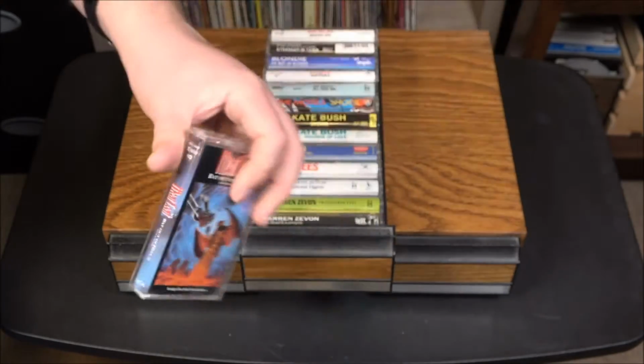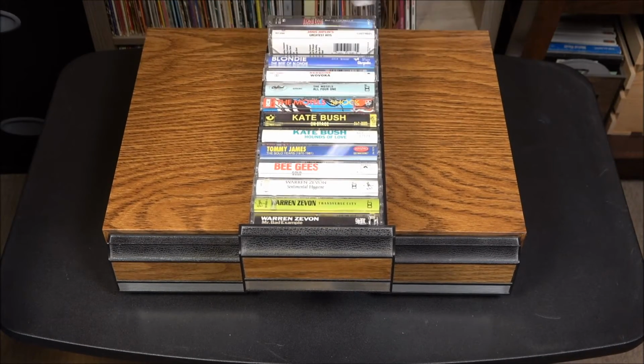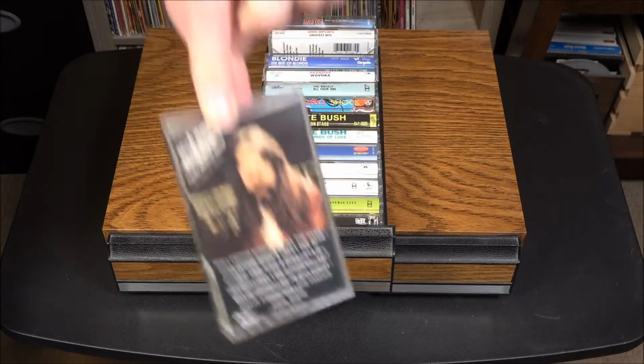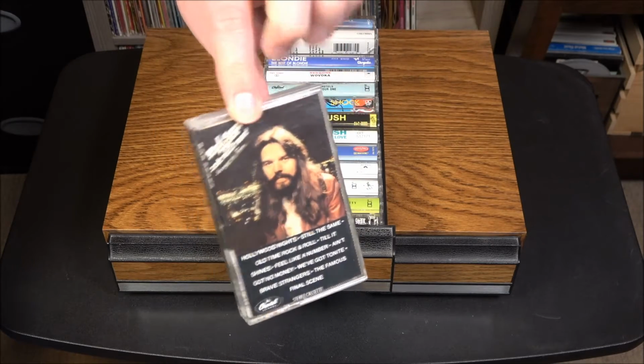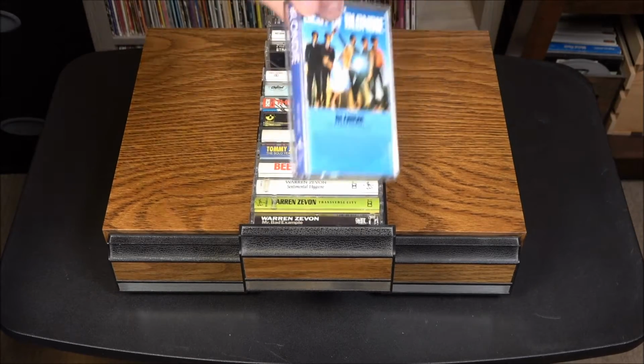The album is hit and miss. What else here? Stuff that I enjoy. It's not really anything super special. Bob Seger. I guess I'll quickly look at this Blondie tape.